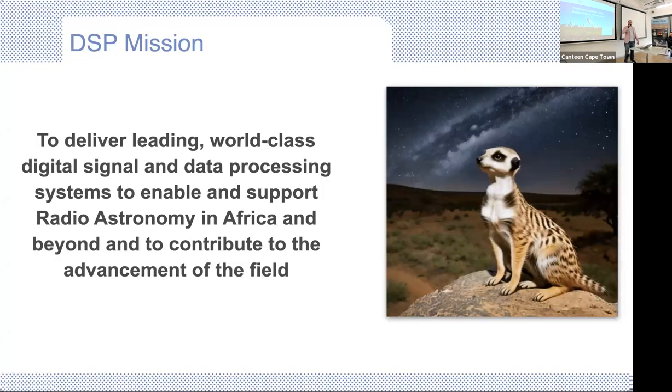So first of all, what do we do in the DSP group? Well, our mission is to deliver leading world-class digital signal and data processing systems to support and enable radio astronomy in Africa and beyond, and to contribute to the advancement of the field.